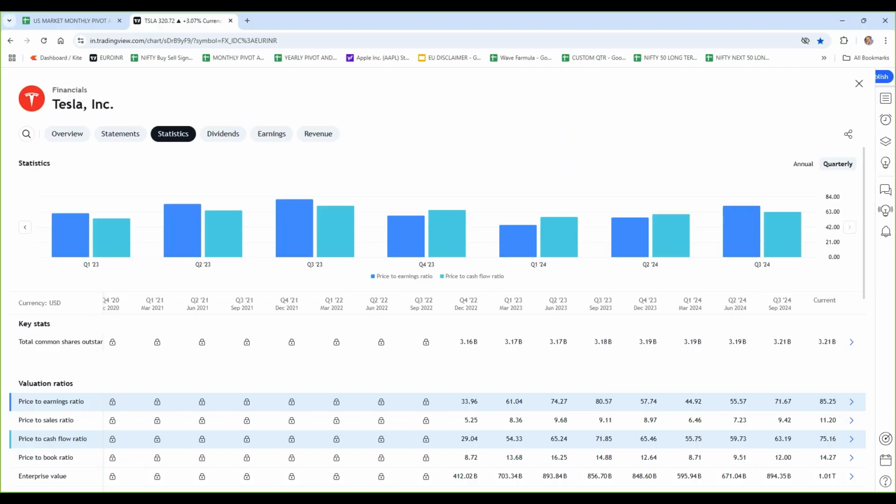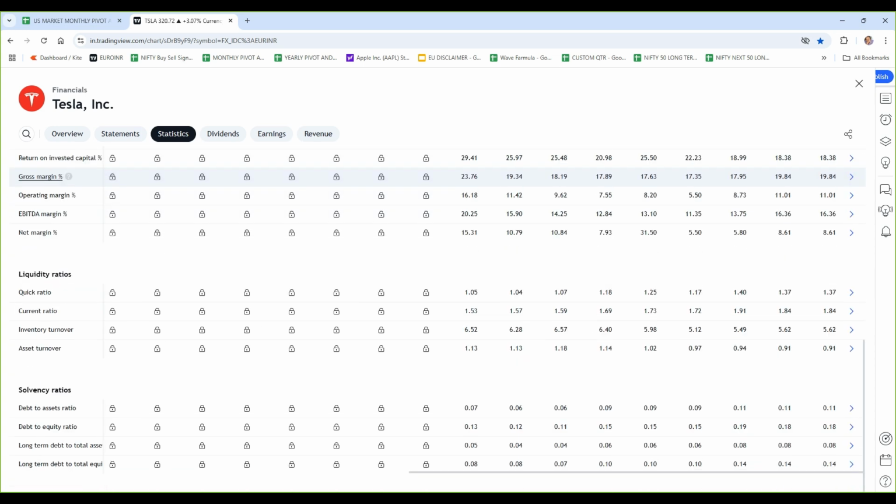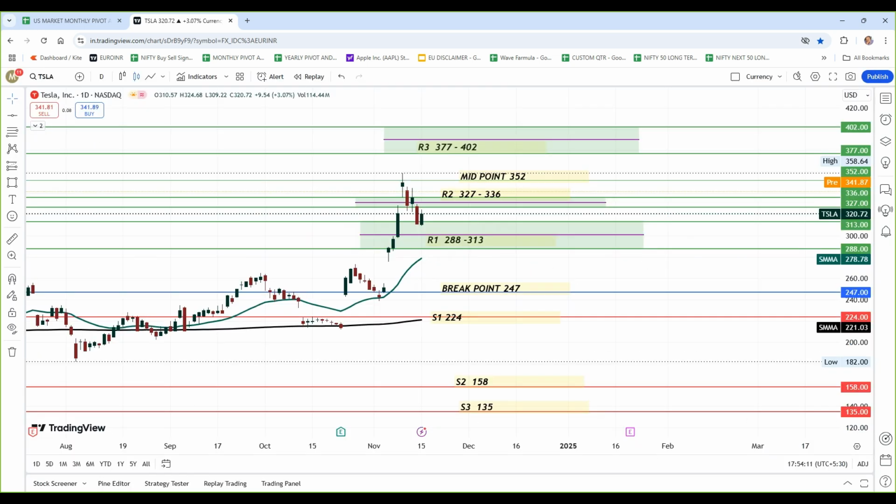Thank you. Hello friends, we analyze Tesla Incorporation for the probable price levels for the period of November-December 2024. In their key statistics, PE ratio is 85.25 and PB is 14.27. In my opinion, this is an expensive stock, an expensive performer. So we must be very careful while taking any kind of trade decision. They have a high profitability ratio and they have high solvency positions too.